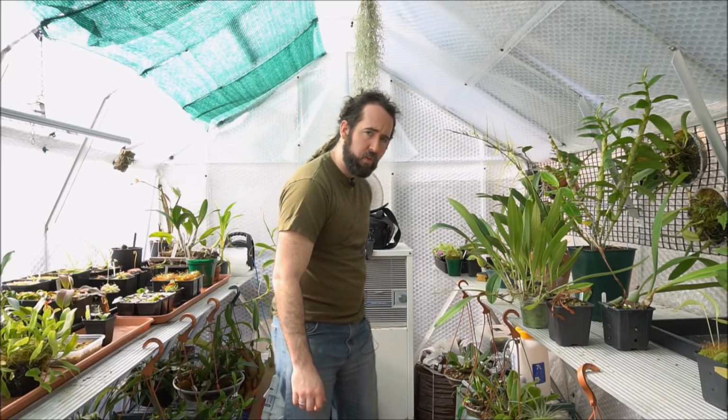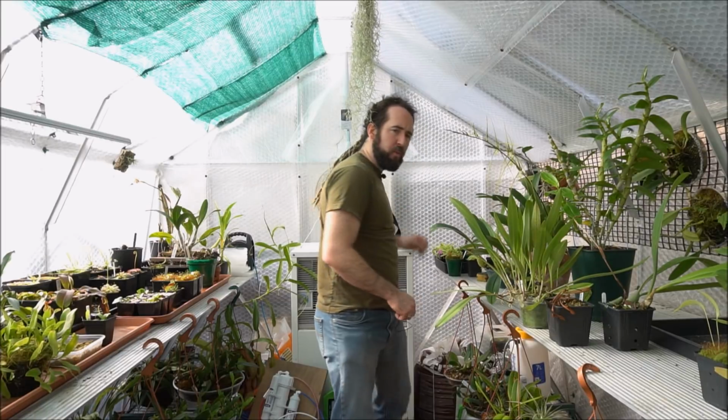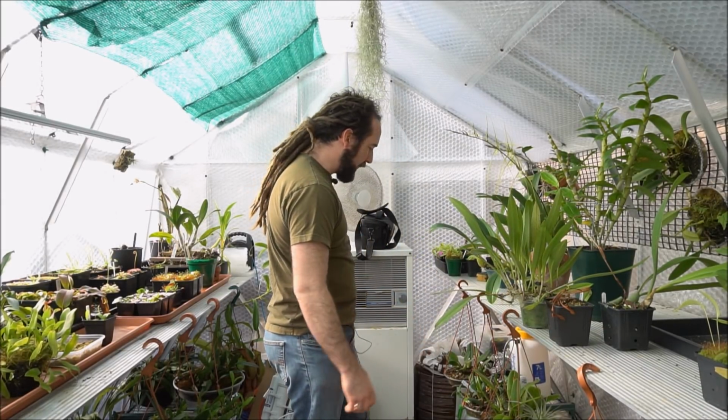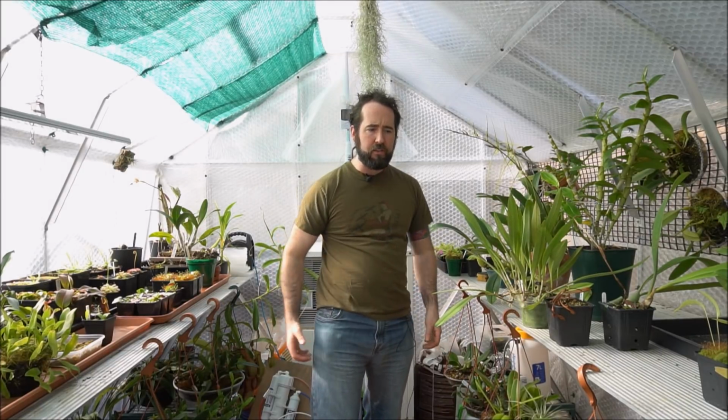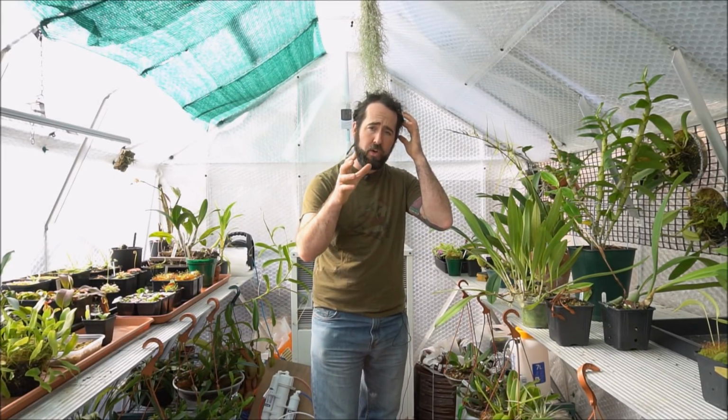Unfortunately the swamp cooler's on already. The louver vent is wide open, so we're sucking that cold air in from outside, humidifying it and then blowing it around the orchids, and the oscillating fans are circulating it about. So I'm going to have to turn all of that off in a minute in order for us to capture what I want to show you, because it is going to be difficult to see otherwise.